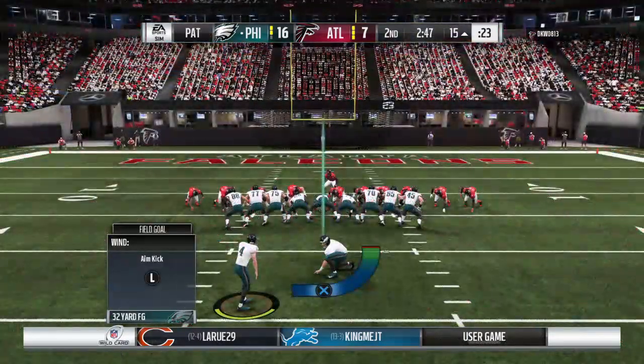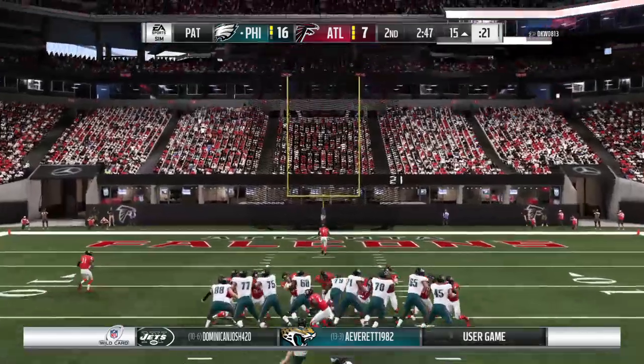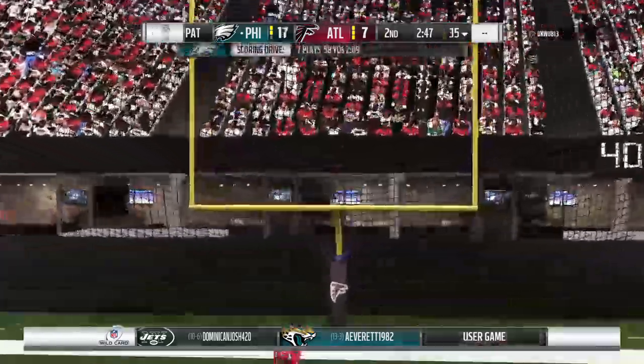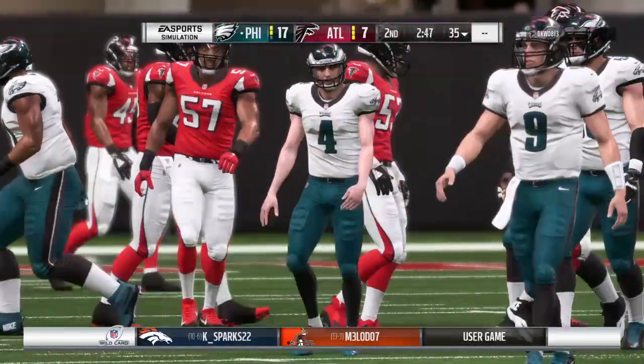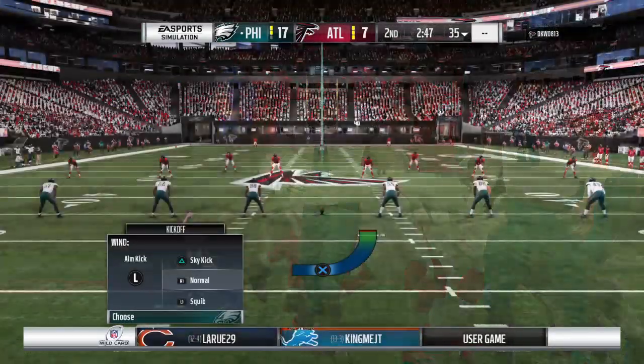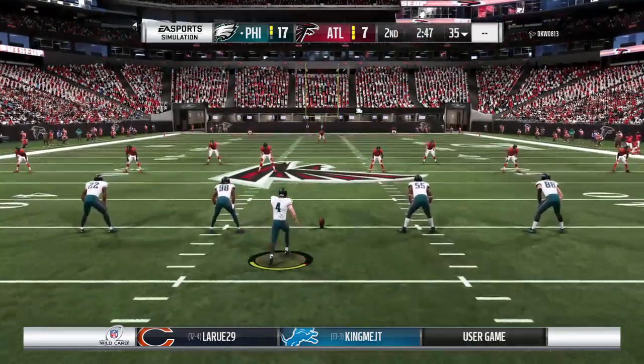Elliott on for the extra point. Elliott good with a PAT, and the decision to just kick the extra point winds up successful. Elliott now to kick this one away.